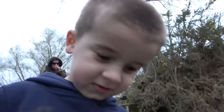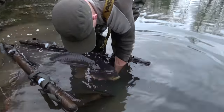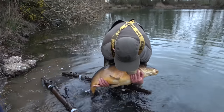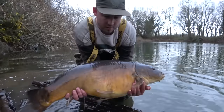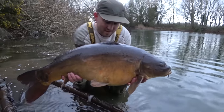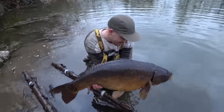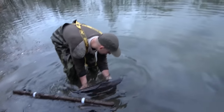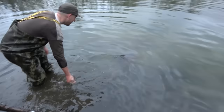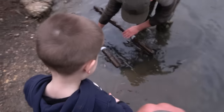What do you think, big boy? Good, innit? Yeah, boy. Well done, Tom. Stick that little darling back. Flick some water on it. That's it. So we send them on their way, look. Spuds, Tom.